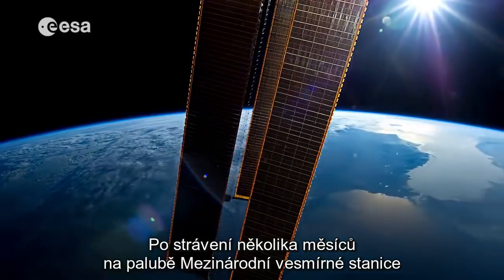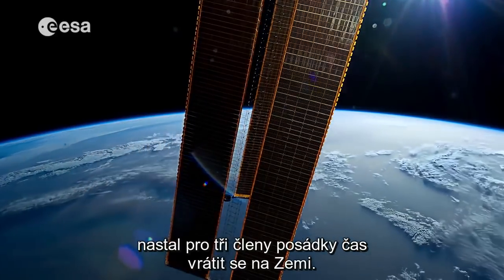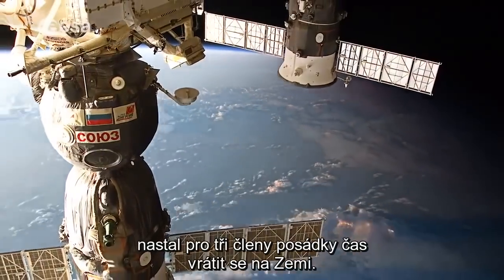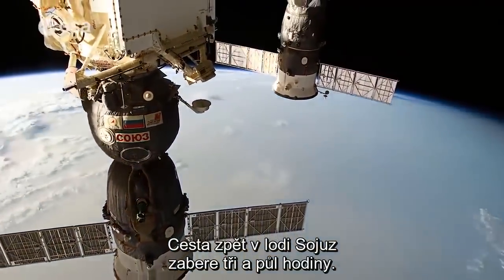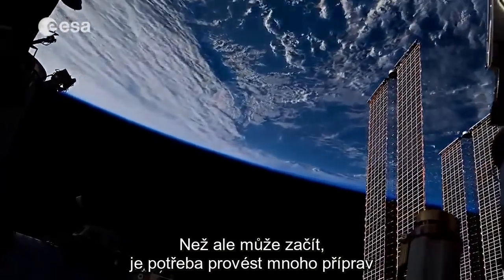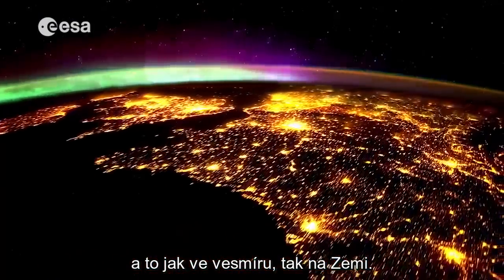Having spent several months on board the International Space Station, the time has come for 3 of its crew members to travel back to Earth. The return journey aboard a Soyuz capsule takes 3.5 hours. Before it can start, there's a lot of preparation to do, both in space and on the ground.